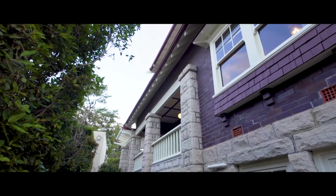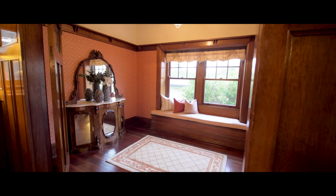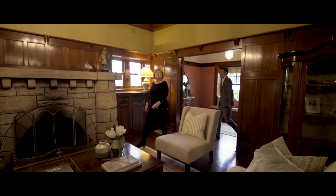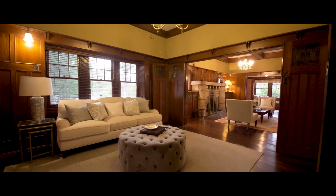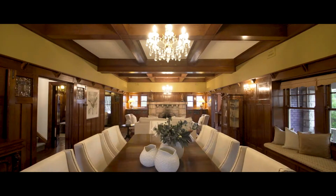This home has a detailed architectural history and was built by renowned architect J. Spencer Stanfield of Tarramurra in 1921. This grand and stately home boasts exquisite period details, including stunning Queensland maple panelling and jarrah timber floors. Look at these exquisite high coffered ceilings.